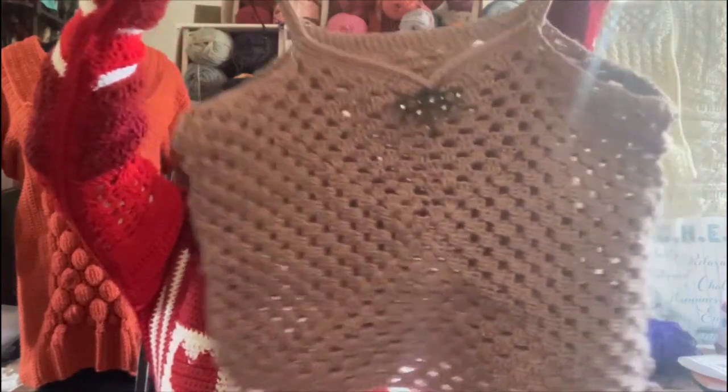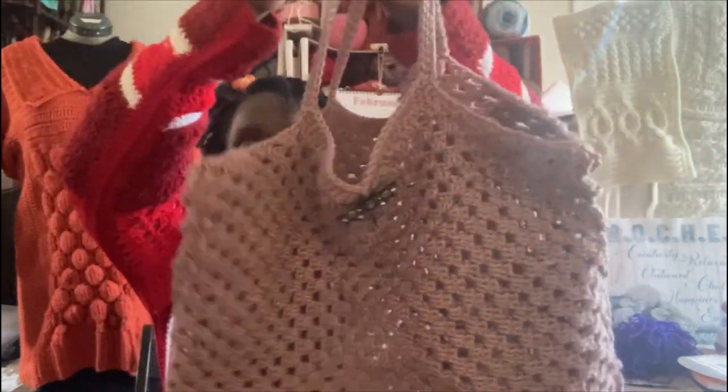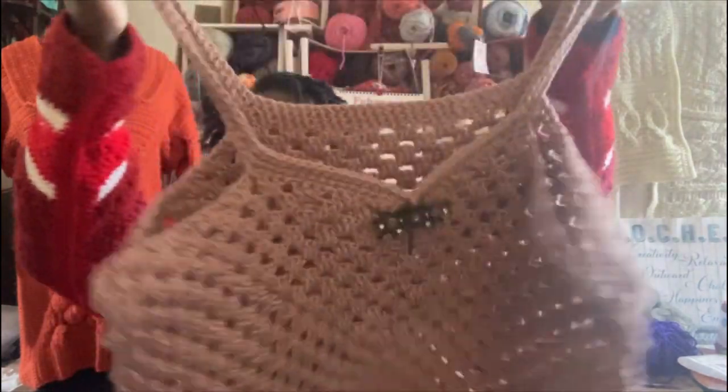The next top I created was for a stepping event I was going to. And I was wearing all black. And I just wanted a simple top. It was going to be warm that day. So I decided that I would make a granny square top. And this is it here with 2 granny squares together. And then I just added the straps after I connected the granny squares.